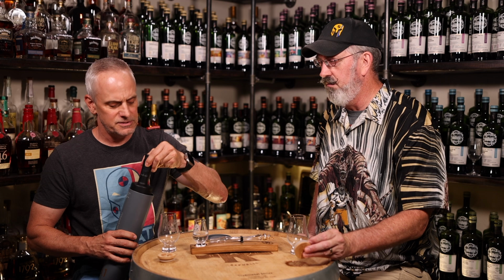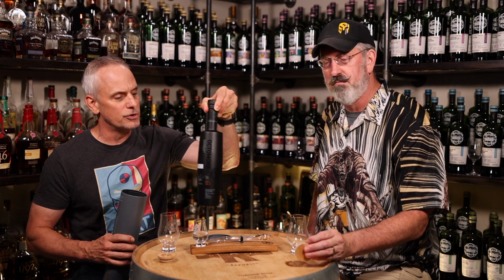The first Octomore we did was 6.1. Was that the white can? Nope, that's the black can. So the point ones are ex-bourbon cask. Then we did 6.3, which is the white can, the clear glass, or the kind of smoked glass bottle. Those are the wine cask finishes. Very interesting. There are other ones, older editions.